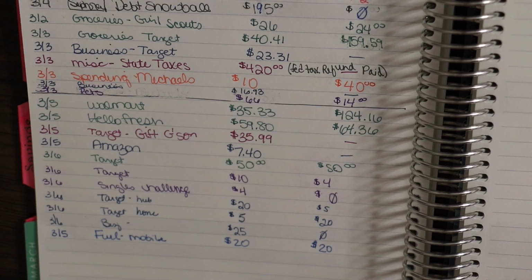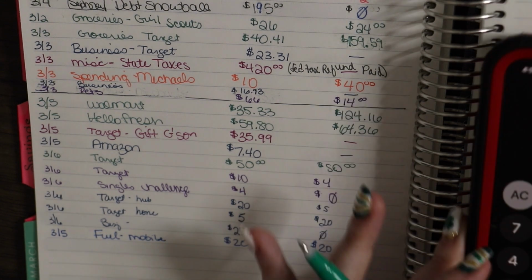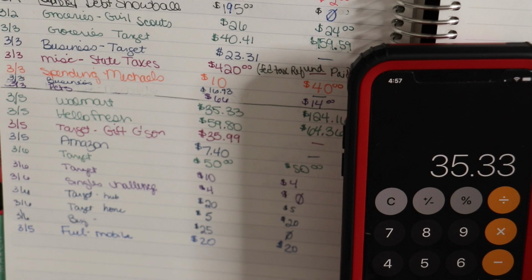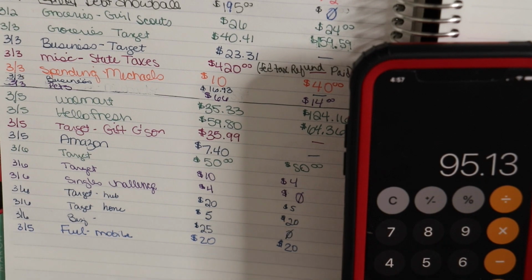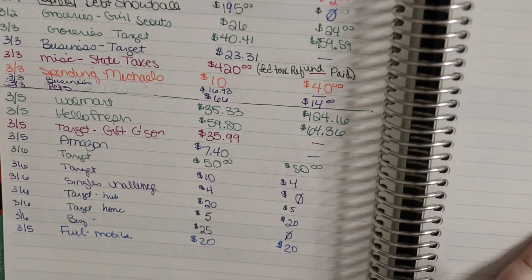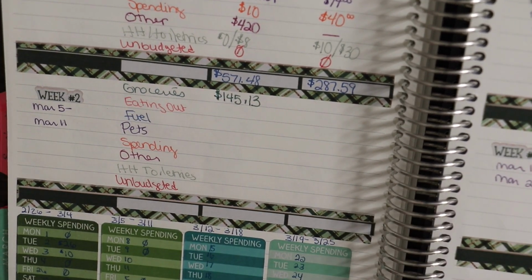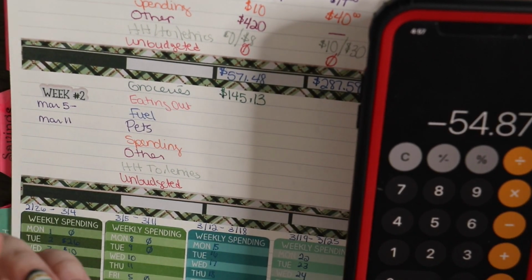Okay, so first thing we're gonna do is total up groceries, and see if I can squeeze these in. Groceries, we have 35.33, and we have 59.80 and $50 even. So that's 145.13 in groceries. And I did budget 200 for groceries, so feasibly, I should have 54.87.